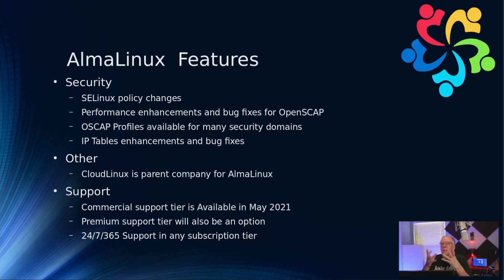Of course, CloudLinux is the parent company for AlmaLinux, and it is that team that is responsible for putting together the builds for AlmaLinux. They're planning to release commercial support for AlmaLinux, and that would be available in May. They plan to offer a number of tiers. They have a premium tier plan, which allows customers that need it to tailor not only the support for the operating system, but also specific applications, or as they said, solution domains that a particular customer may have. So that allows them to do some tailoring on the support.